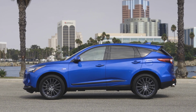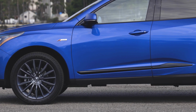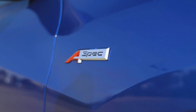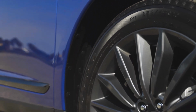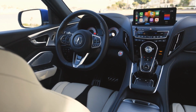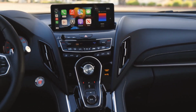Offered for a base price of $41,350, the Acura RDX is the least expensive offering in the compact luxury SUV segment. Despite that, even the base trim comes packed with all the bells and whistles, like leatherette upholstery, heated and powered sports seats, dual-zone climate control, keyless access, ambient lighting, and many more.